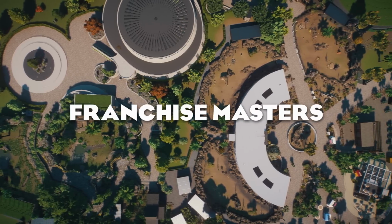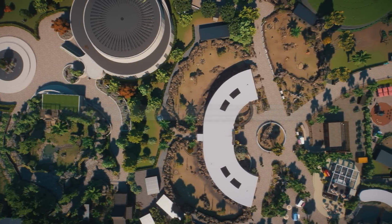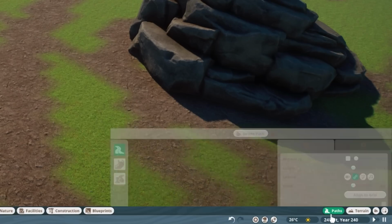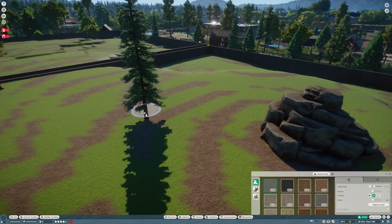There are a lot of paths in this zoo, and quite a few of you have asked me for some pathing tips and tricks, so that's what we're going to do. We all know that pathing is one of the most frustrating things in Planet Zoo, so let's try and ease that a bit. For this example, we're going to try and get some paths around this tree and this big rock here.